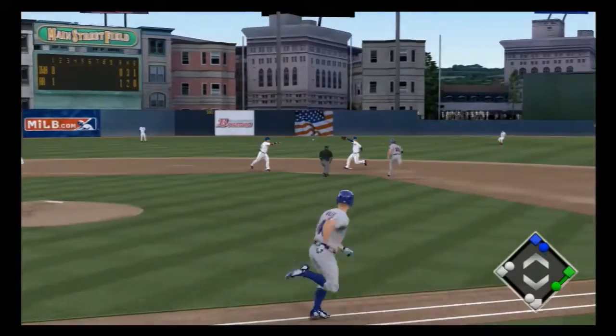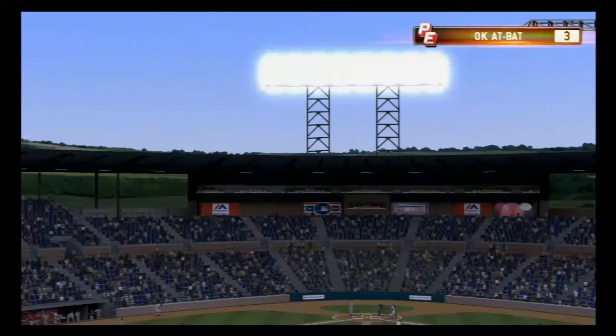This is on the ground to short. Is he going to get out of this? He is. They get the force at second base.